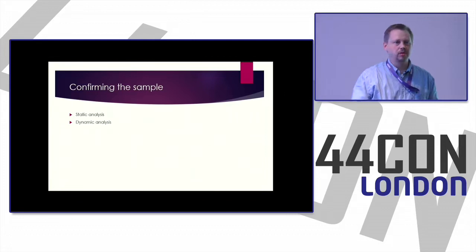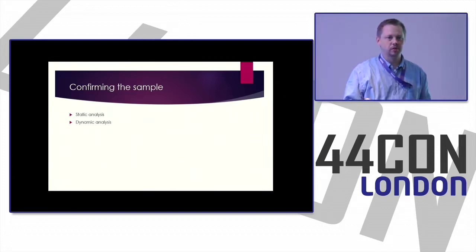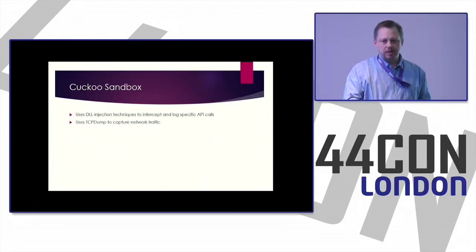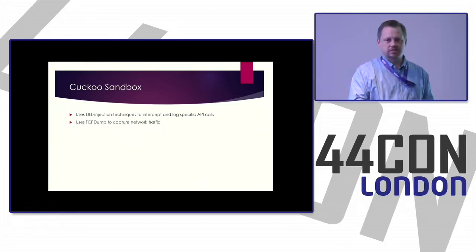How many of you were on the previous workshop here about analyzing the Word documents? Yeah, that's static analysis. For dynamic analysis, you can use something like Cuckoo Sandbox or Minibiz or any other virtual machine / sandbox environment, and you just run it and see what it's doing.